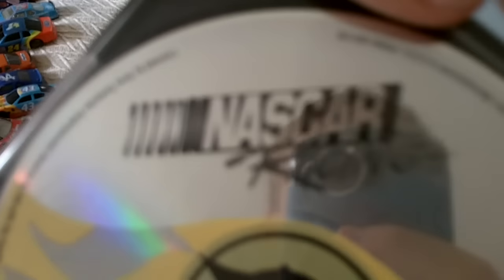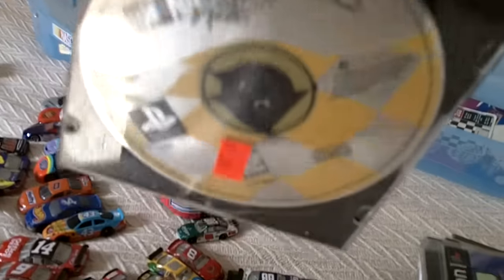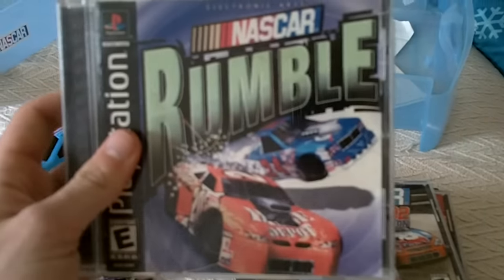So, I got this at a video game store for $3, NASCAR Racing. It was before I knew that NASCAR 2003 was the way to go. I thought this would have the same great physics, and it does not. So, sad day. But that's PlayStation 1. This is totally awesome.